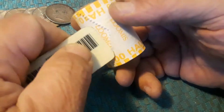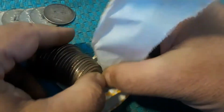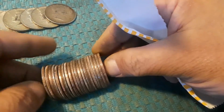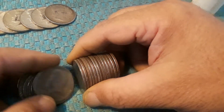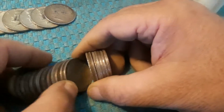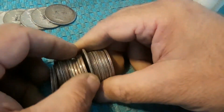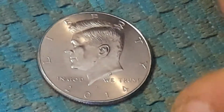All right, so this is roll number 25. As you see, that's what I've got out of the first half of the box. This is the last roll out of the first half. So, you guys see anything? I don't see anything. All right, let's get back into this hunt. Okay, roll 27, we've got a 2014 Denver. So let's get back into this hunt.